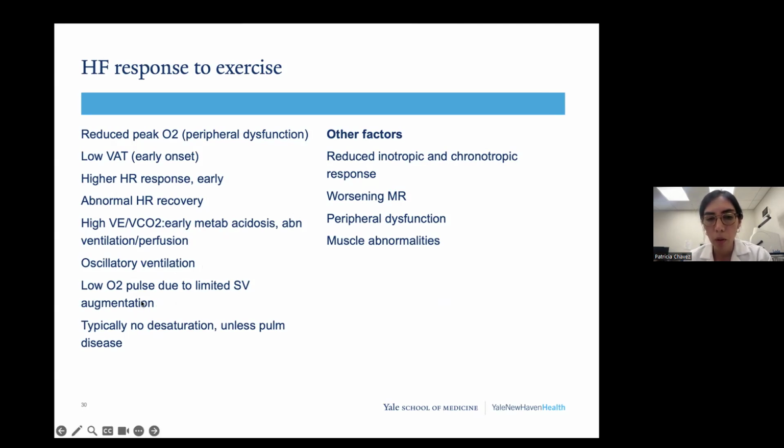There will be a low O2 pulse, which is the oxygen consumption over heart rate, because the stroke volume augmentation is limited in heart failure. But typically, you're not going to see a desaturation at an arterial level unless there's additional pulmonary disease. Other factors that can affect the response to exercise in heart failure are reduced inotropic and chronotropic response, worse dynamic or severe MR, peripheral dysfunction, and muscle abnormalities.